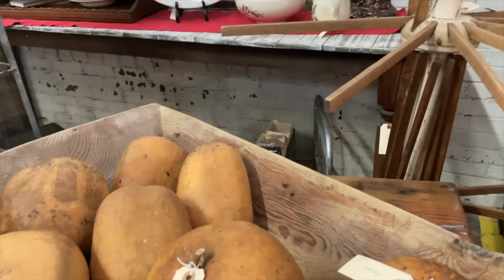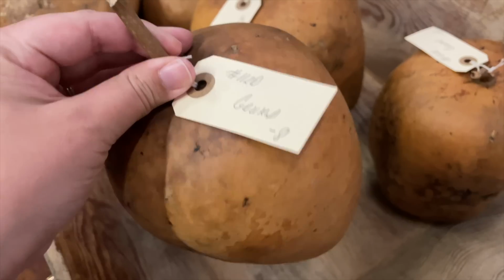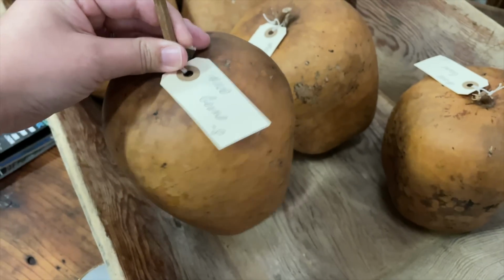So last year at the depot, I grabbed a bunch of their gourds. I have been collecting these for a couple of years, actually. The depot was the first place I ever saw them, and now I'm starting to see them more and more.